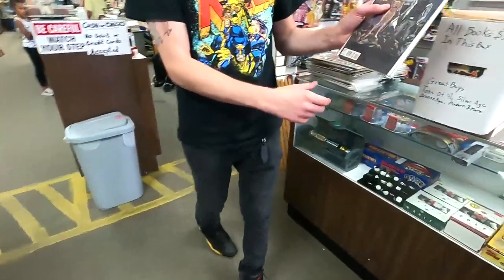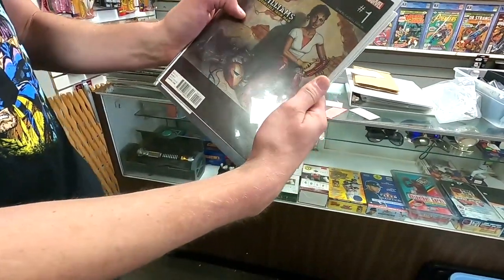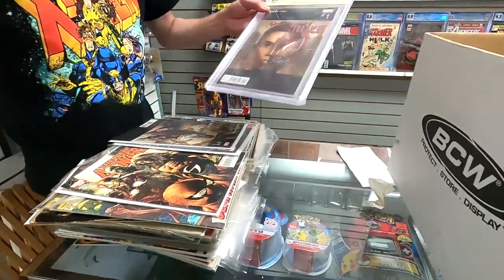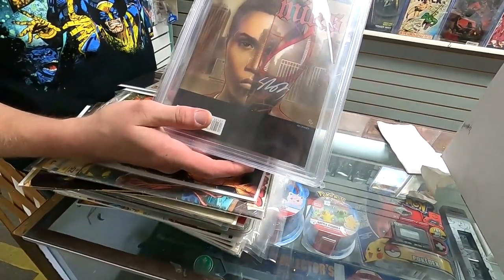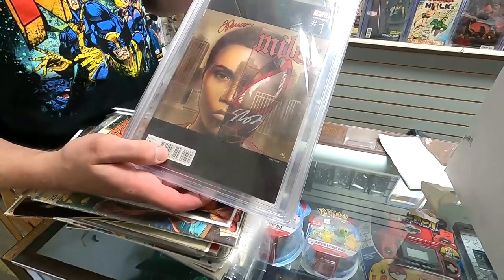Decided to do, instead of Naughty by Nature, it's Criminal by Nature. Okay, interesting. But then this was the big one. This one I just got yesterday. Almost the whole collection. Wow. Instead of Nas Illmatic. That's awesome.